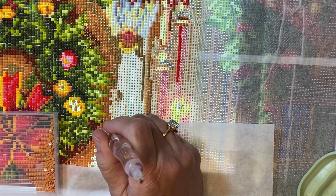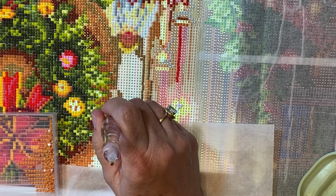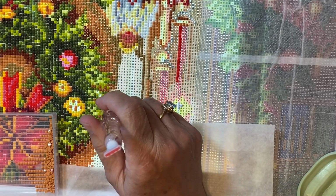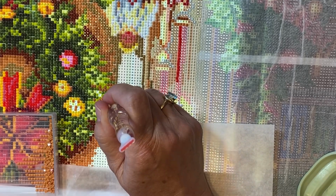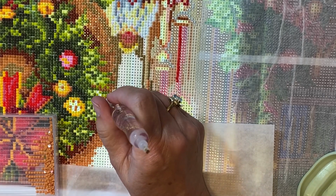Now, Art Dot does make portfolios, and they do make a real big A1 size. I don't know off the top of my head exactly how big of a painting it will hold, but I've seen some creators unbox it, and it was pretty large. I think they do some pretty big paintings. So those would both be options for you.